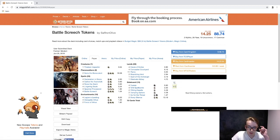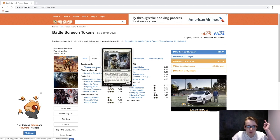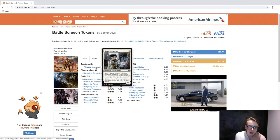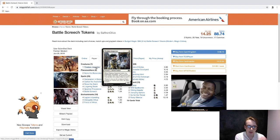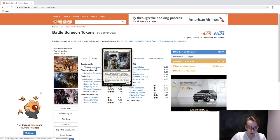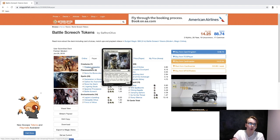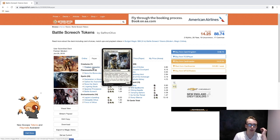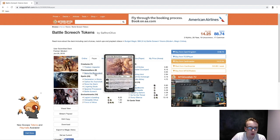And we shall hop into this now. Let's get into it. We only have one single creature in this deck, and it may sound insane, but we're going to be making a lot of tokens, so we don't need a ton of creatures. Our only creature is Thraben Inspector, 1 white, 1/2. When it enters the battlefield, investigate. Pretty good card. Good 1-drop to get on the field right away.